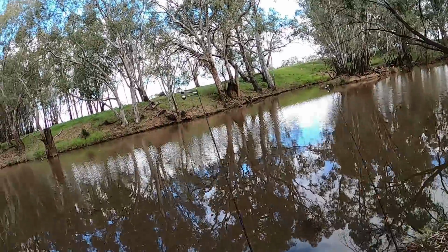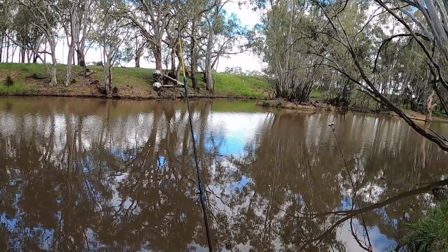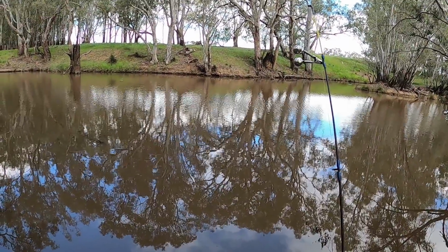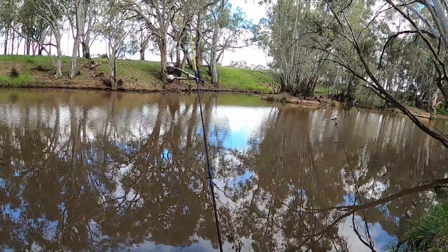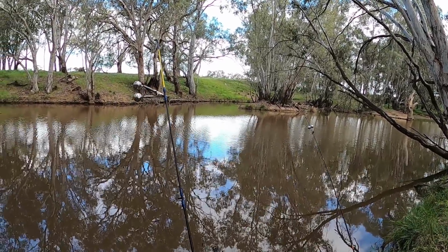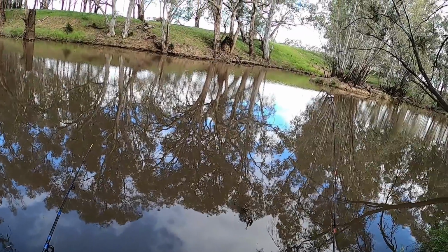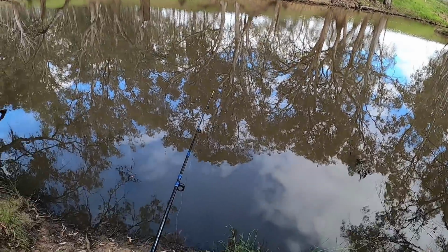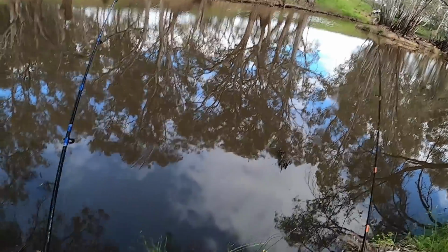Just putting on Aerogard because the mozzies are coming, and these nibbles are sneaky, just like the ones I had the other day when I was catching those tiny little carp. But I know for a fact there are some bigger carp in here because I lost one before, and there's one swimming around over there. I can see his fin. Sneaky bugger. That one was a bit shrimpish. I'm not convinced. Okay, that's not a shrimp.